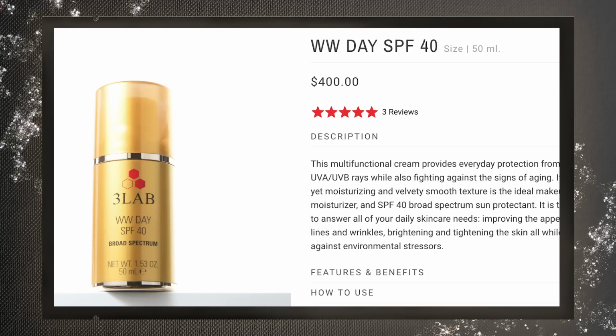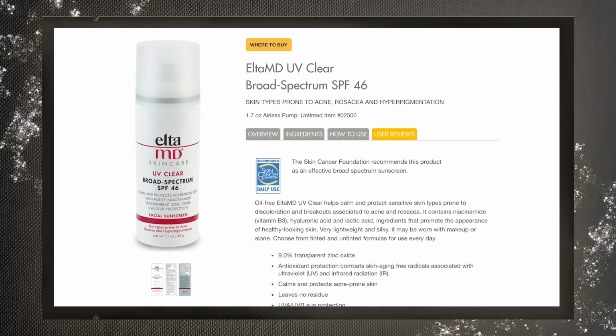I tend to have very finicky skin when it comes to SPF. The only sunscreen I have found that does not totally wreck my skin is, well, there's one, 3Lab, but that's like a bajillion, quadrillion dollars for a thing. I'm not doing that. And then I think it's e.l.f. That's the one. Okay, so guys and gals, let's get into the dream.